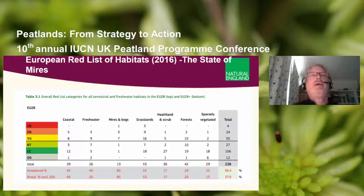Mires and bogs came out as the most threatened group of habitats across Europe. If you just look at this table here, you can see that 85% of mire types within Europe are in a highly threatened category, which probably comes as no surprise to any of us. Compared to the others, grasslands is 53%. That's in the critical, critically endangered and vulnerable categories based on loss and threat to those habitats. So a very bad picture for peatlands, as reflected also in what Stephen was reporting.